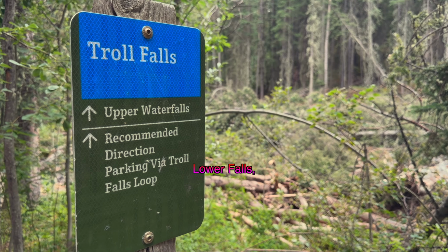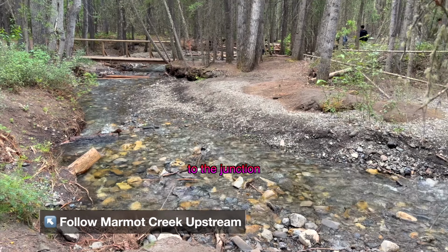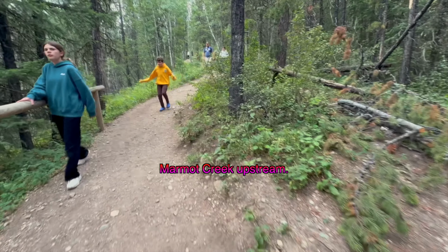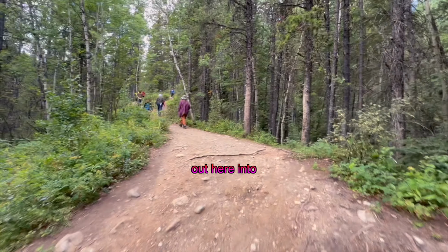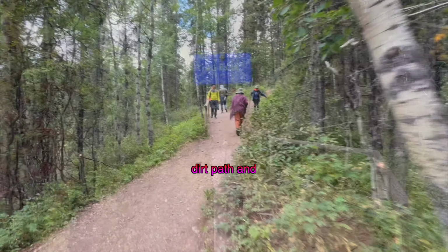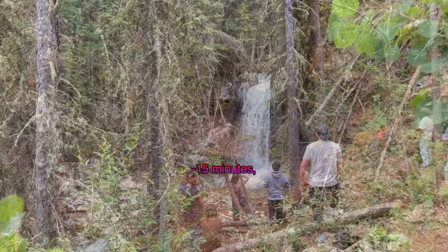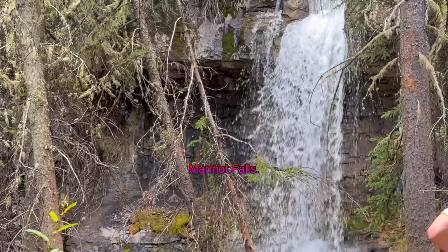After checking out Lower Falls, double back slightly to the junction signed for Marmot Falls and Upper Falls, and start following Marmot Creek upstream. The trail narrows out here into a single track dirt path and gets a bit steeper, but it's short and very doable. Within about 10 to 15 minutes, you'll arrive at the star of the show, Marmot Falls.